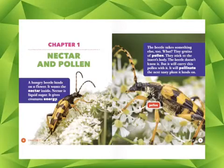They stick to the insect's body. The beetle doesn't know it, but it will carry this pollen with it. It will pollinate the next tasty plant it lands on.